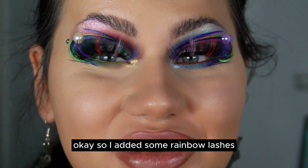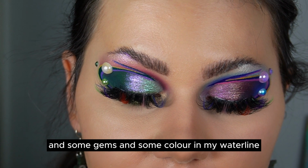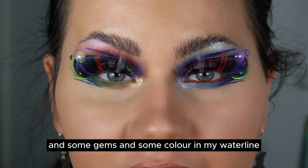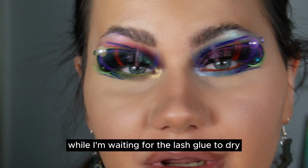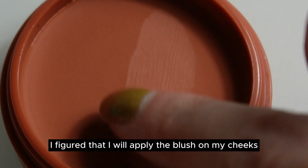Okay, so I added some rainbow lashes and some gems, and some color in my waterline. While I'm waiting for the lash glue to dry, I figured that I will apply the blush on my cheeks.